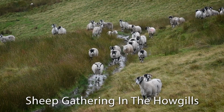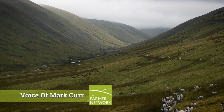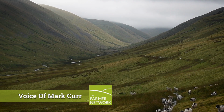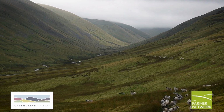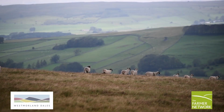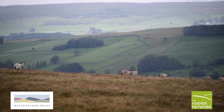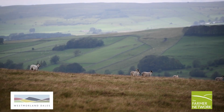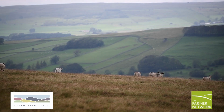Bowderdale Head is located at the north end of the Howgill Fells in Cumbria, within the Westmorland Dales part of the Yorkshire Dales National Park. The Curr family has farmed here since 1964, myself, Mark, being the third generation. We're running 650 Swaledale yows on the farm.